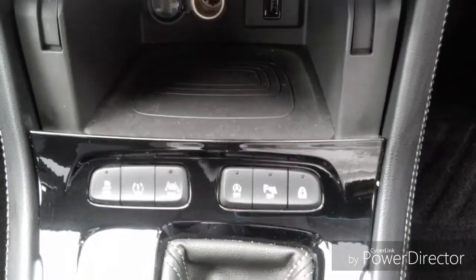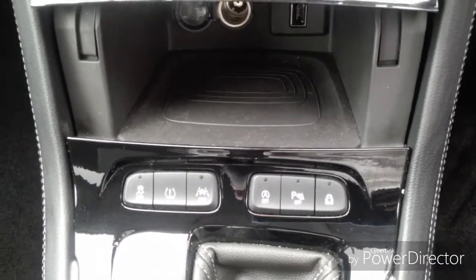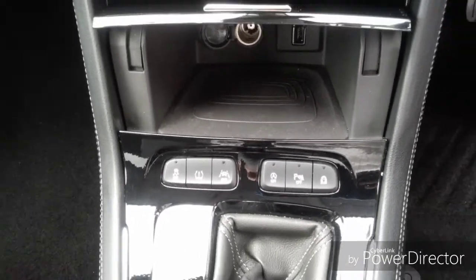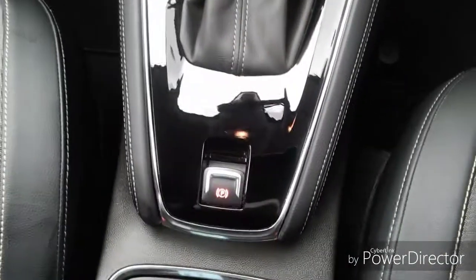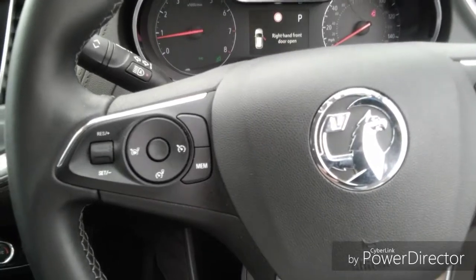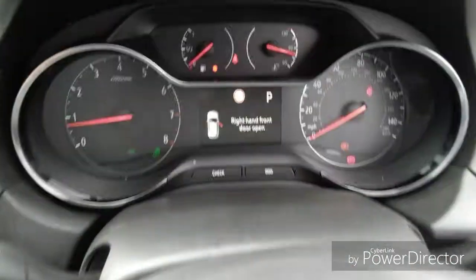We also have automatic start-stop function to save petrol. We also have lane departure warning. Also have skid control warning. We also have an automatic gearbox, electronic handbrake. We also have steering wheel functions, which include cruise control, trip computer, radio station search, volume control, and voice activation.